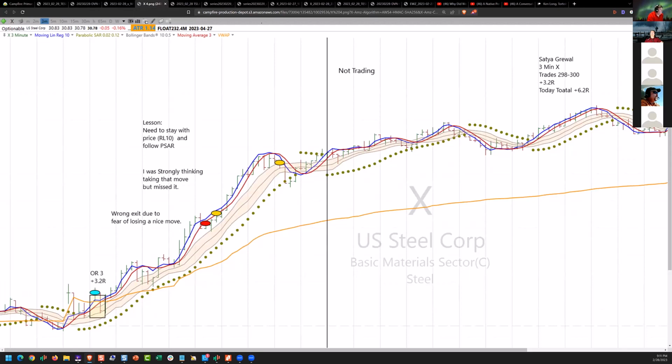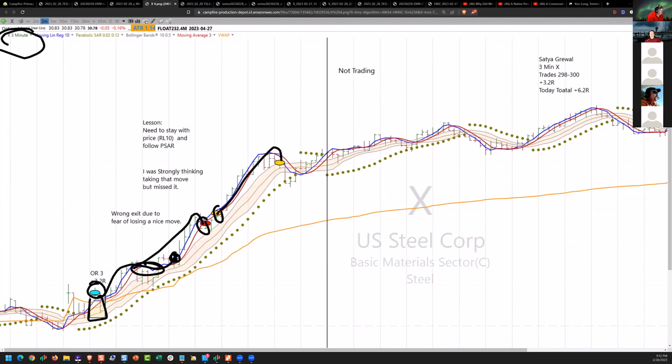On U.S. Steel, on the 3-minute, again, the lazy OR3. This might have been a place to add after the R10 wiggle. He exits here, misses this one, and that would have been, now he got that leg on Alcoa. This was fear of missing out, or fear of giving up. FOGU. Fear of missing out is why you get in.